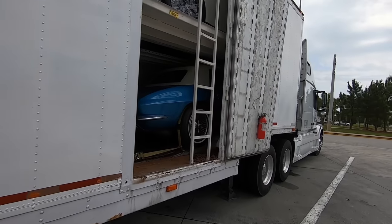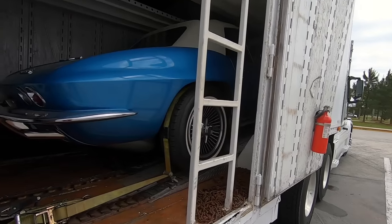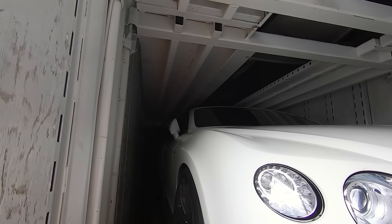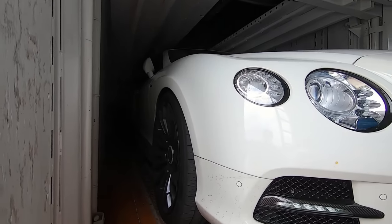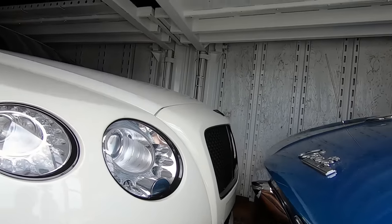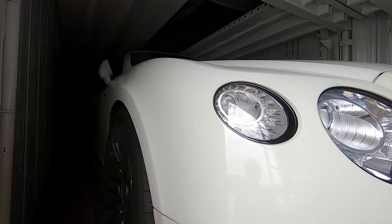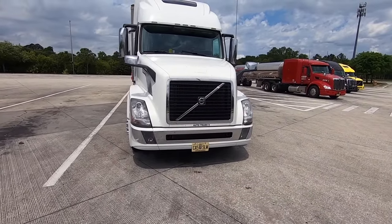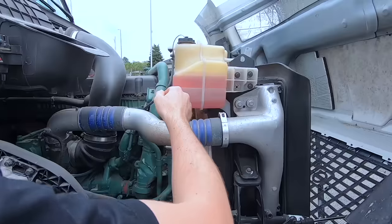All right, sorry it was dark last night when we loaded up that Aston Martin. It's all the way in the front of the trailer right there. We're gonna open it up a little bit, checking the clearance of all the cars, make sure nothing happened. One issue with the truck, we have a low coolant light, keep turning on and off, and it's really annoying. Why is it so low?